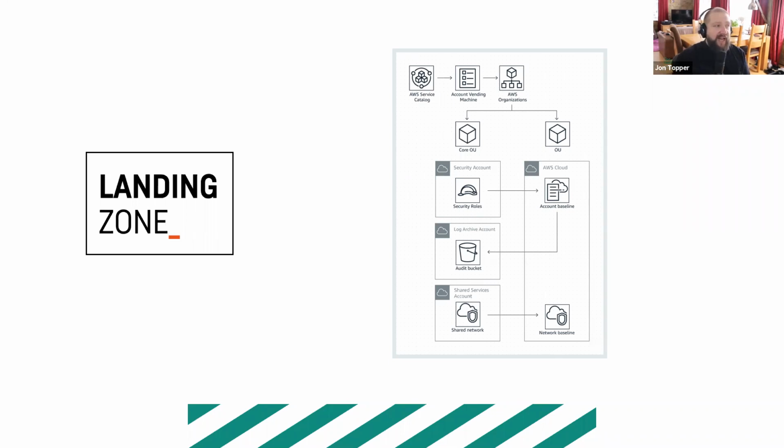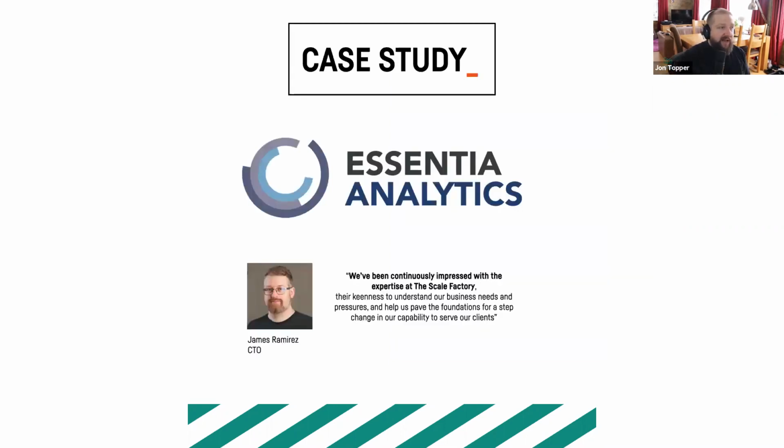So you can use landing zone to create this multi-account layout with all of these security controls already enabled. And we did that for Essentia Analytics, who are a customer we've been working with for, I think, probably almost 2 years at this point. They're in a highly regulated industry, working with hedge fund data, so it's really important to them to have the security stuff taken care of out of the box. I can tell you more about that.